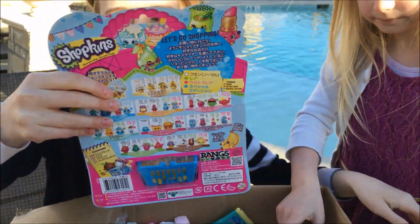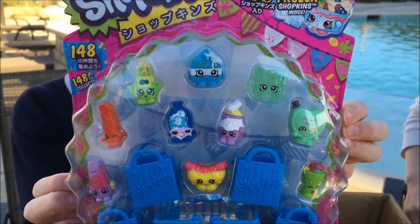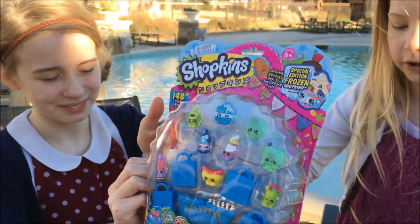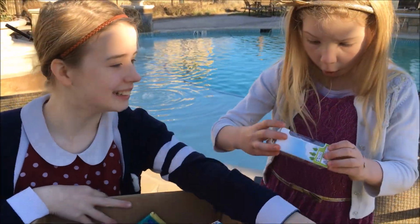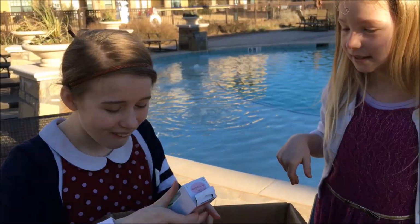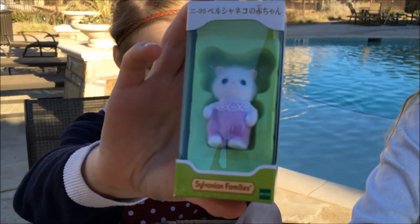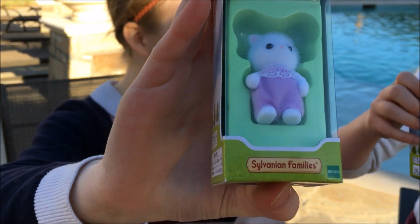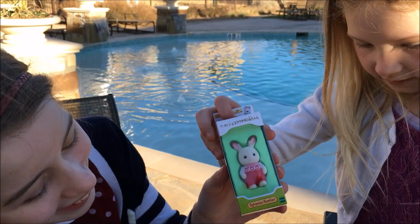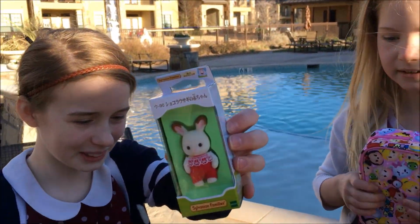So here's another one, and oh my gosh, this one has Cool Cube! We've been searching for Cool Cube. Yay! So exciting. It's a furry cat! I love this! Oh my gosh, it's a fuzzy Sylvanian family. Little sister loves Sylvanian families. Oh my goodness! It's another one! It's a bunny! I don't even want to open them.